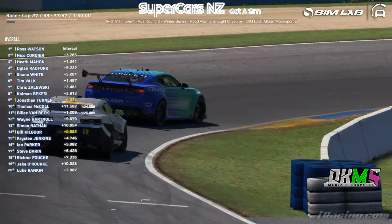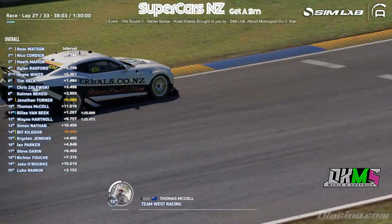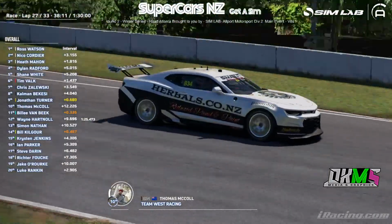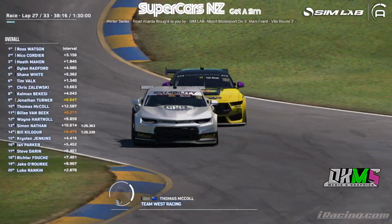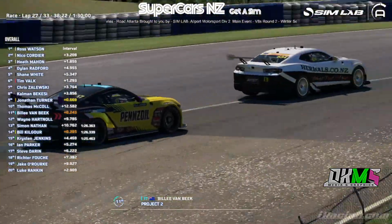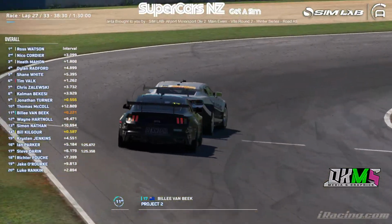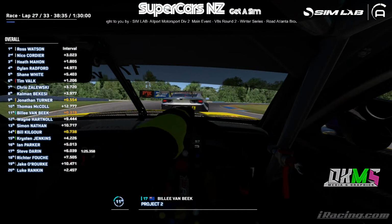Ross Watson, Nico Cordier, these guys have got a bit of race room now. Where were we before? We were down about here. Thomas McCall. Team West Racing cutting the track slightly there, but looking good in maybe 10th spot, cooling off the tyres, with Billy Van Beek very, very close. Putting huge amount of pressure on. Thomas McCall.